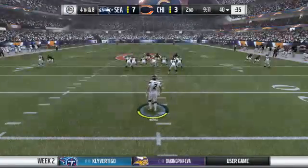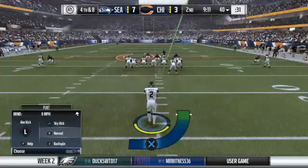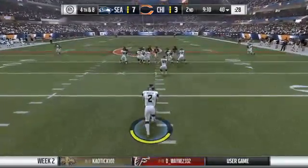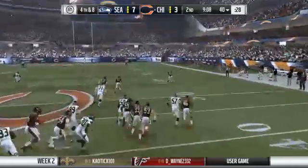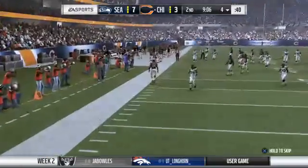Anytime a ball's thrown in the middle of the field that's popped up in the air, I expect someone to catch it. It doesn't matter whether it's offense or defense because there's usually a great amount of bodies in that part of the field. In this case, no one came up with it. And you can't do it much better than that.